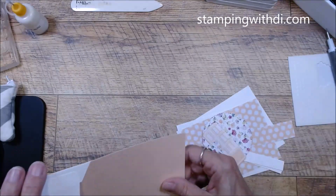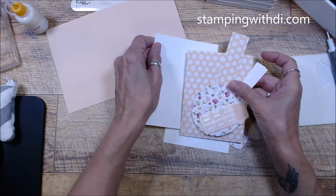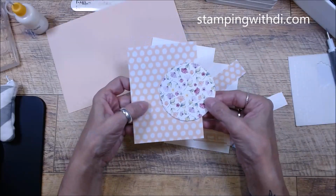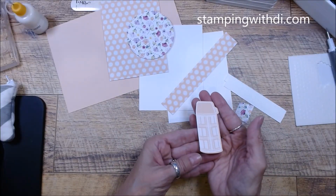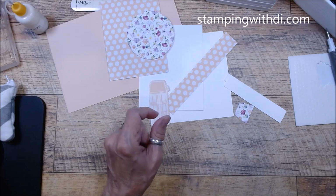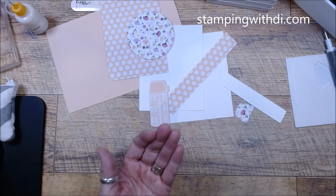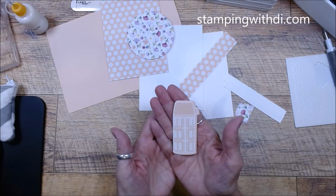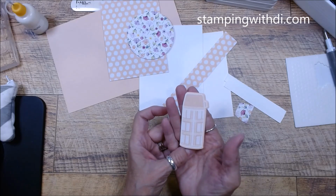I also wanted to use the polka dot. This is the same DSP, from that same suite, but I wanted to use the polka dots instead. And I just loved how these two looked together, these pretty florals and the polka dots. I also did a white emboss on the petal, and this time I put that decoration in it. So I just stamped it, and then I put the decoration in there, and now I have that fun little thermos with the checker pattern in there.